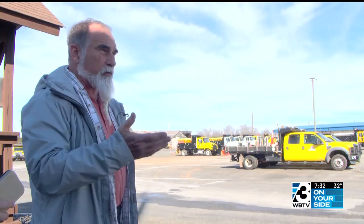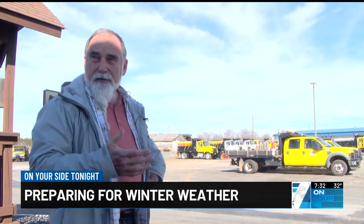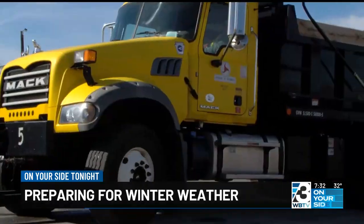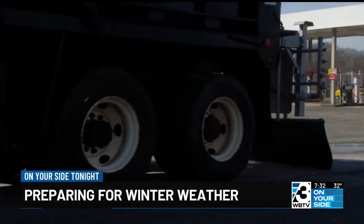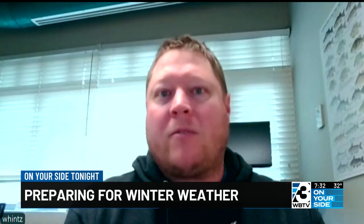We flow water through it until the solution is at 23% salt. And that's what brine is. That's the best optimum for putting it on the road and being able to use it. It's preventing that snow and ice from adhering to the road. So the snowplows can remove what falls from the sky much easier than if they were to apply that after the storm has begun.